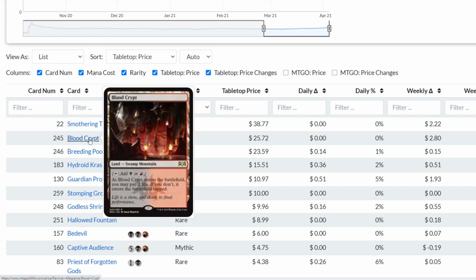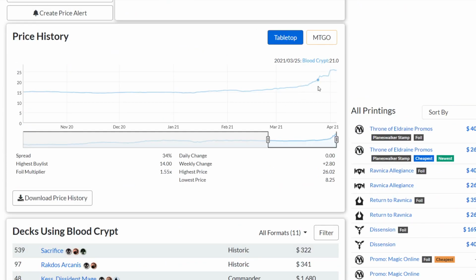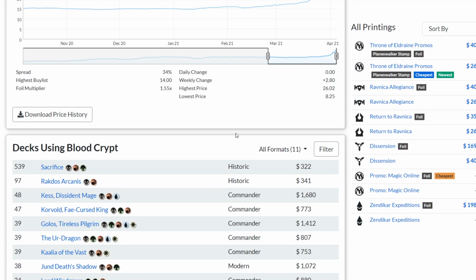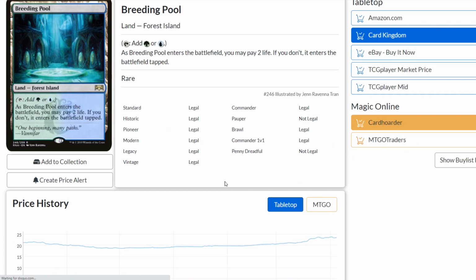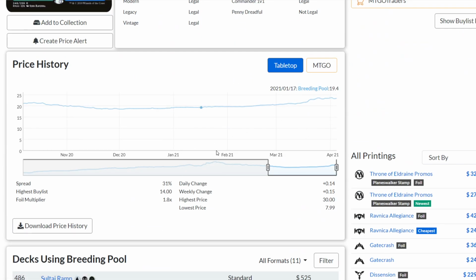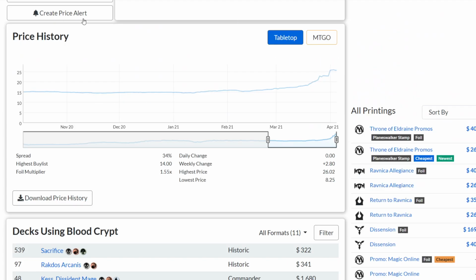If we actually click on some of these things like Blood Crypt, they have been going up very, very quickly. At the start of March, $15. We're almost up to $25. This was actually very interesting, that it's Blood Crypt that's seeing the most play, or most money. Usually it is the Breeding Pool that does, but Breeding Pool hasn't gone up as quickly. I do think the Breeding Pool will outpace Blood Crypt in the long term, though.